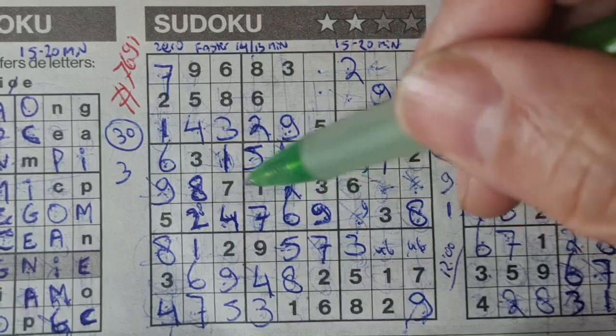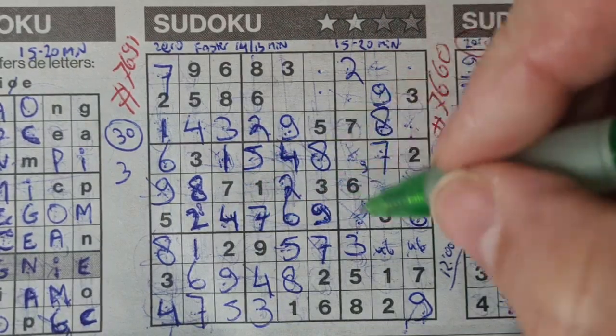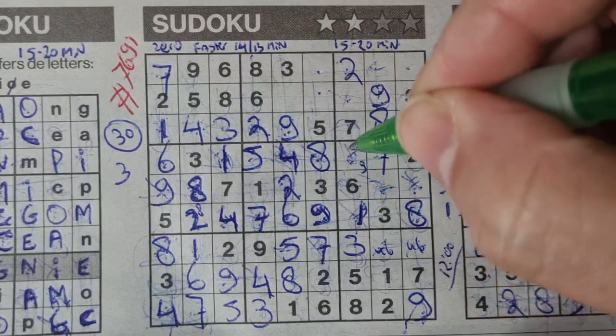The 1 in this row. The 1 in the middle row. So the row below. The only place left for the 1 should be there. And I've eliminated the 9. So the 9 goes there.